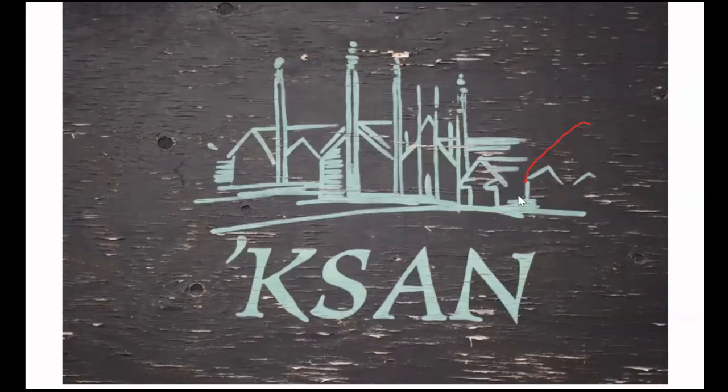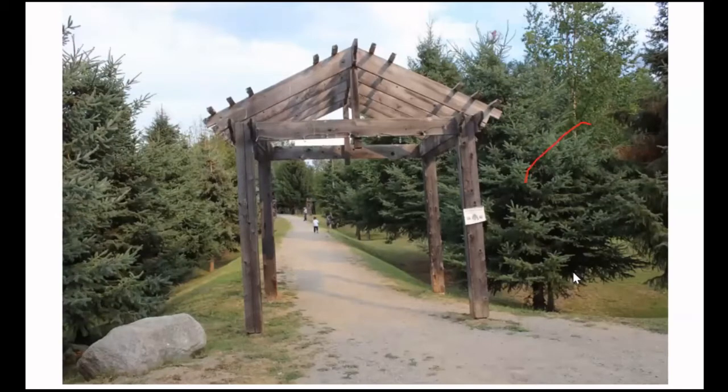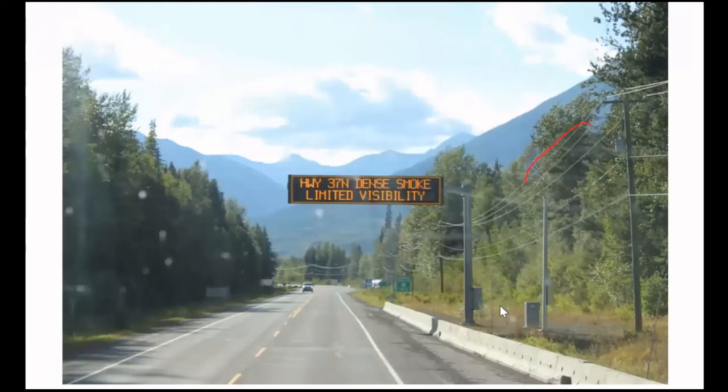And there are pictures of the old buildings and some of the totem poles here. There's the entrance to the village, and a little sign there says "Beware of bears." We didn't see any, thankfully. We were kind of leery about walking in there, but everybody else was going, so we just had to run faster than them, I guess. And here was a sign on the highway: dense smoke, limited visibility. It did get pretty dense later on, but it was nothing that really hurt your eyes or your throat or anything like that.